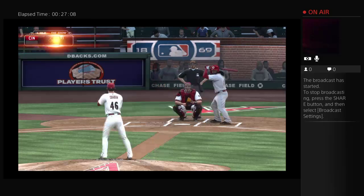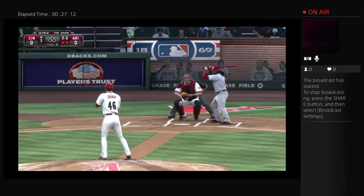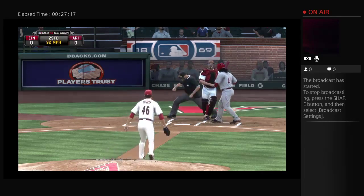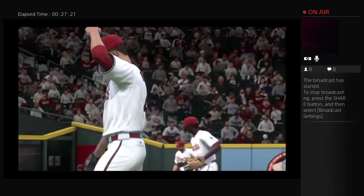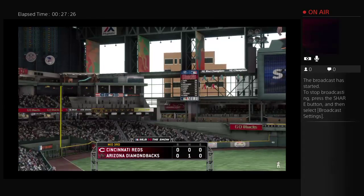And this is going to be a foul ball. The next 3-2. And a fastball called strike 3, and the side is retired. Reds are down in order. Home half of the third coming up. No score.